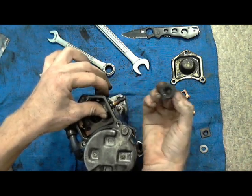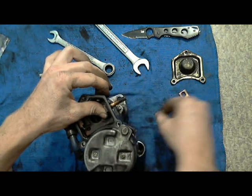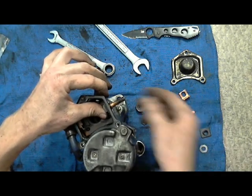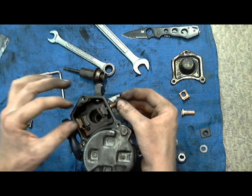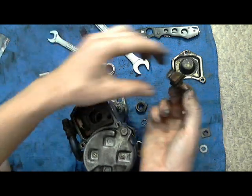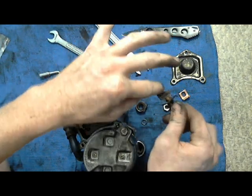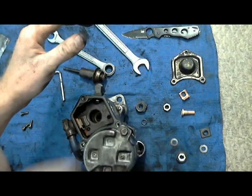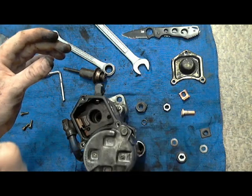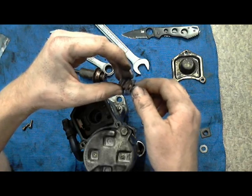And then this has an O-ring inside of it. So I'm just pulling the O-ring off. These are all the old parts. I'm just setting them to the side. If for some reason these parts are clean, you do want to keep them away from the new parts. So look at how this is just melted away. I mean, smell it. It smells burned. It's actually a good burn smell. It's not a bad burn smell.